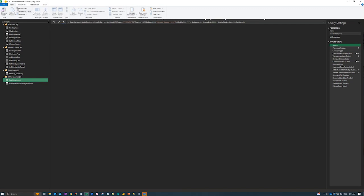But like I said too, so here we have helper queries. So I have a couple of steps in here for bulk find replace. So instead of doing a find replace like you would in Excel, I have a custom function that will do it in one step. So I'll go through and I'll find some things and replace them with what I need them to replace by.